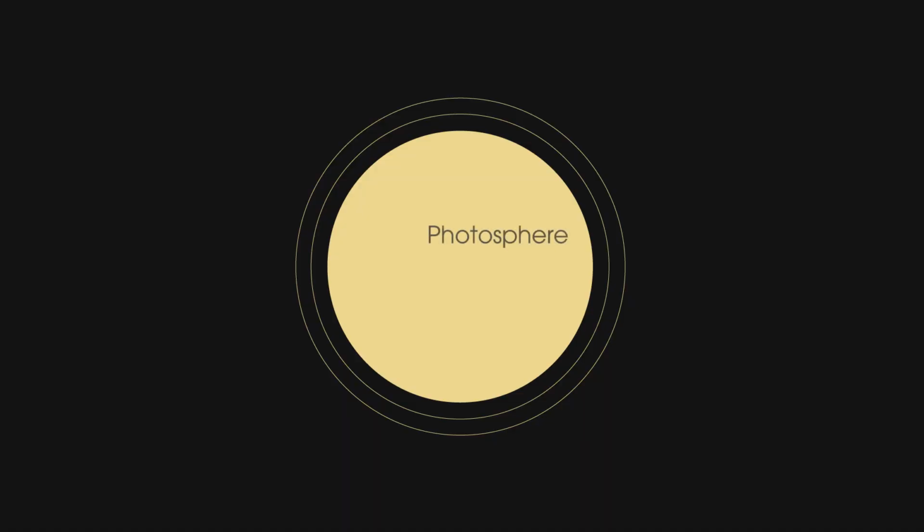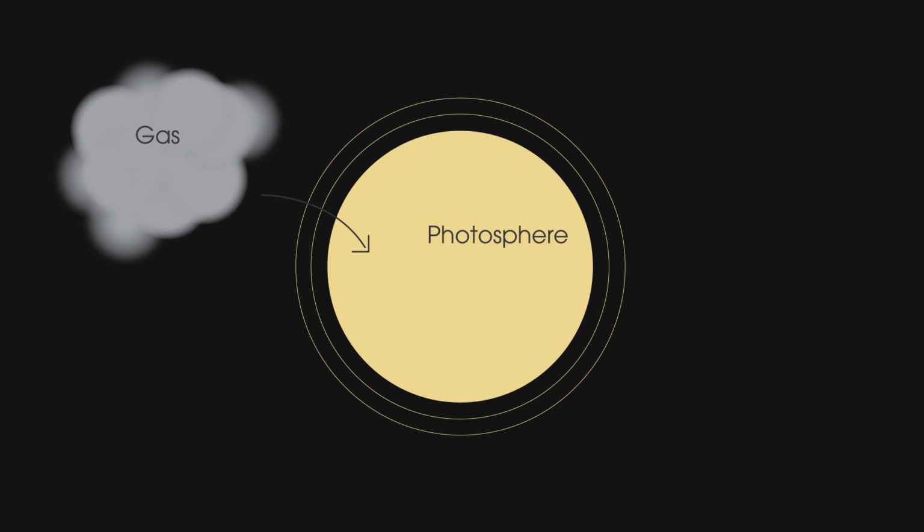A reasonable place to start is the photosphere. It is the surface of the sun, but isn't solid or liquid. Instead, it is gaseous and doesn't contain a strict boundary between the surface and chromosphere. The photosphere is less than 500 kilometers deep.